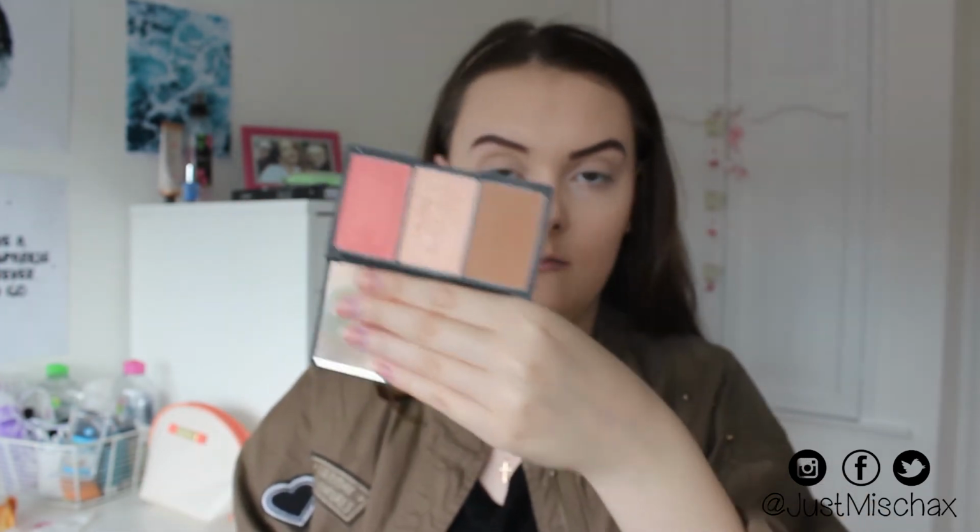Okay, so I'm going to use my normal contour and bronzy routine-y thing. So I'm going to use this Sleek Face Form face palette, I'm guessing is what it's called. You guys know this contour shade is Become an Addiction.